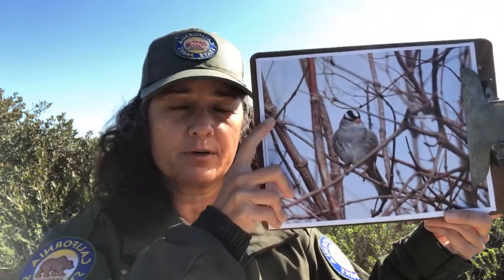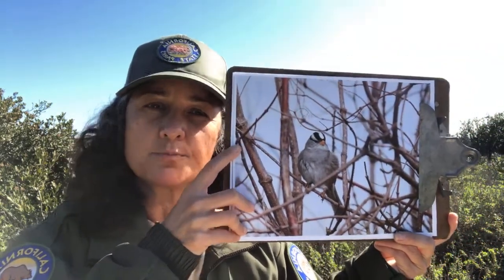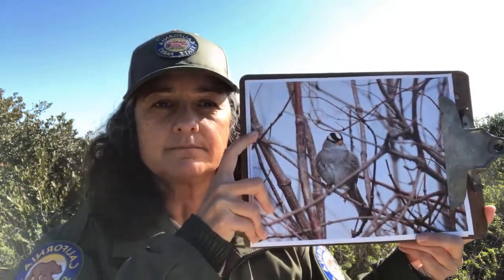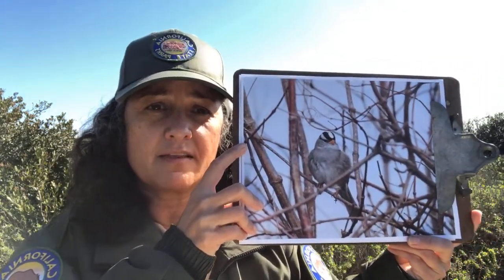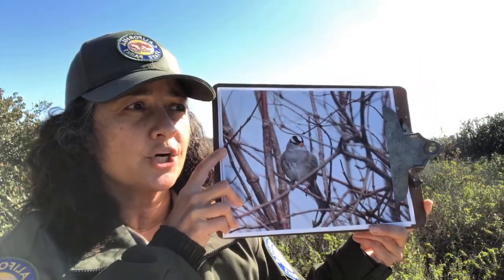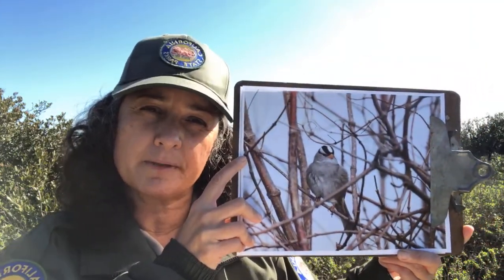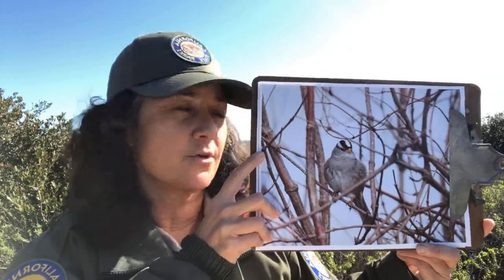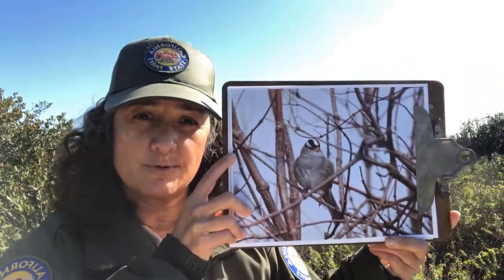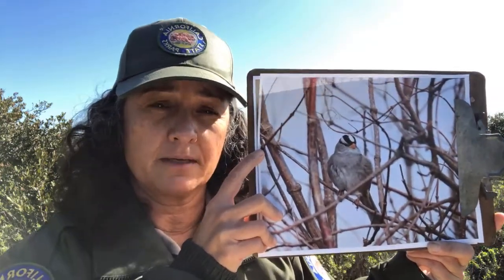When we do see them, again, we're seeing them in the wintering months. That's when the pairs have sort of broken up. So in the spring, when it's breeding season, they will get together, mate for the season, and then break up for wintering. When they return to breeding season, about 2/3 of the population will actually repair. So they're not necessarily monogamous, although they do display some monogamy.